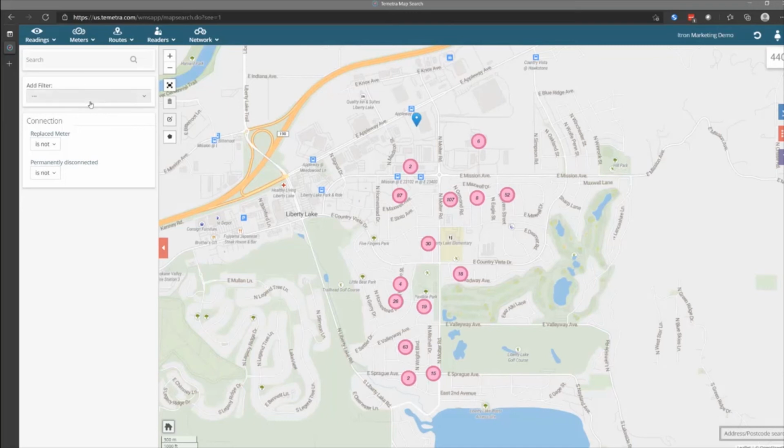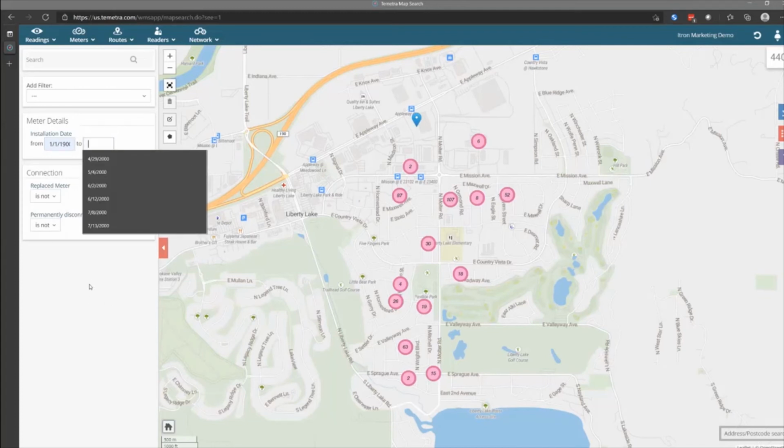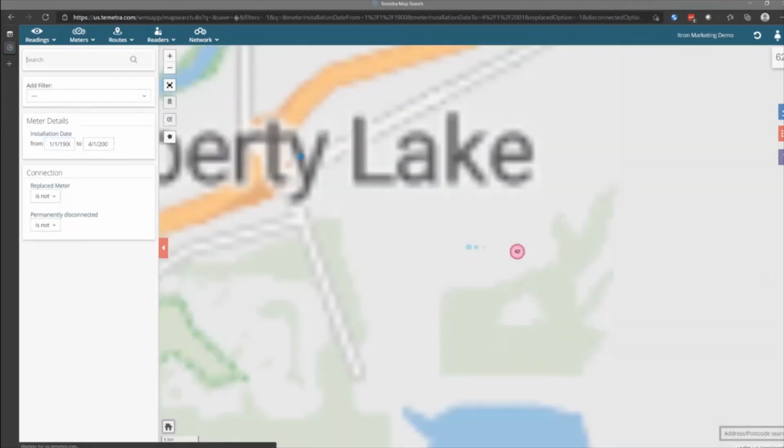And so I'll go ahead and add a filter to this map search. I'm going to add a filter based on installation date. You can see that's one of the criteria we have in here in Temetra. And in this case, I'll select an arbitrarily early date and time. And for my end date for this search, I'll use a date of right around this date 20 years ago. So we'll just say April of 2020. Excuse me, 2001. Okay, so I'll add that criteria to this query, and I'll hit this search option.